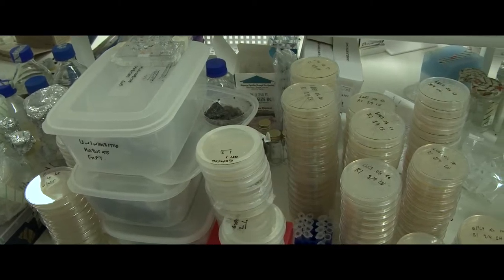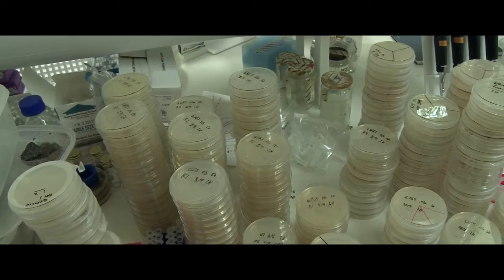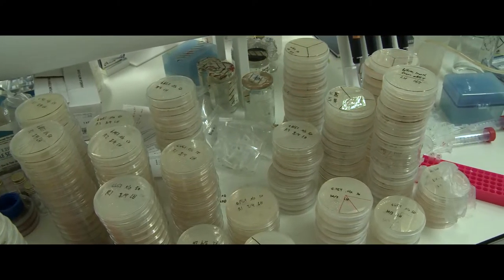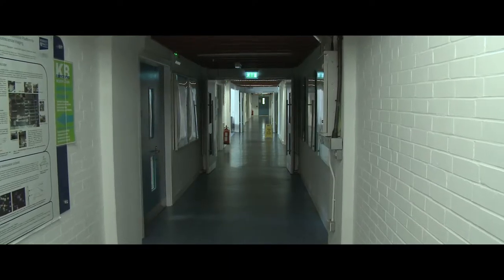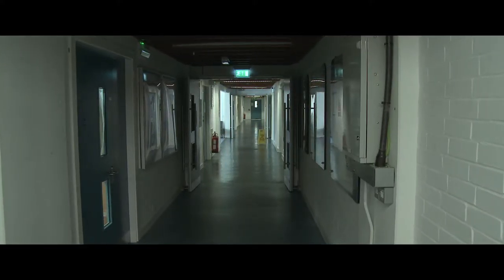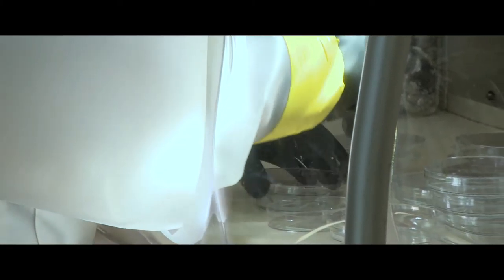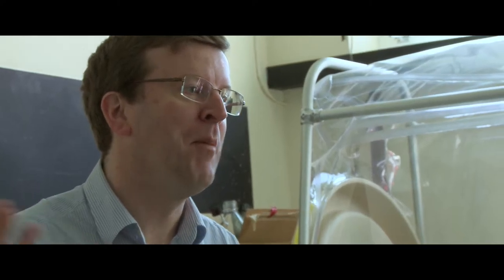So this is one of the microbiology labs. It's like a giant zoo of different microbes from extreme environments. By looking at how those microbes survive in extremes, we can start to map the extremities to which life can survive. Now we're entering the anaerobic laboratory, and what we do here is we study microbes under conditions that have no oxygen. Deep underground, there is no oxygen, and microbes that live there live in the absence of oxygen, as would anything living, for example, on another planet like Mars.